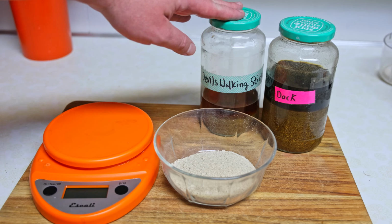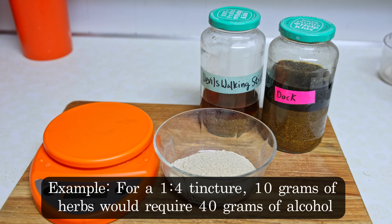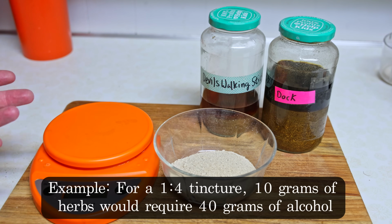Here I have a couple dried plant tinctures, and anytime you open up a herbal medicine book and look at how to make a tincture, there's going to be a couple numbers you're looking at. The first is a ratio, so 1:4 or 1:5 is the standard ratio for a dried plant tincture, and that is the ratio of herbs to alcohol by weight. What that means is for every gram of herb, you're going to put either 4 or 5 grams of alcohol into the tincture.